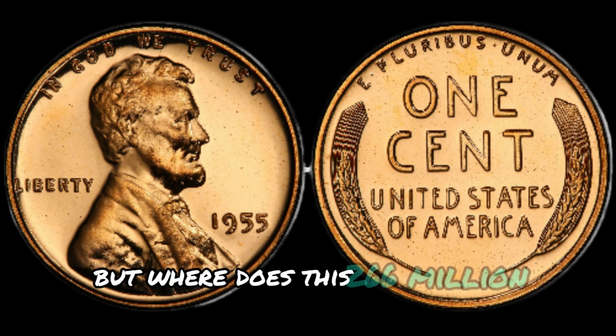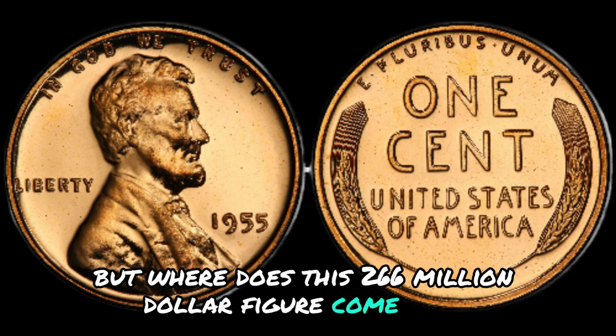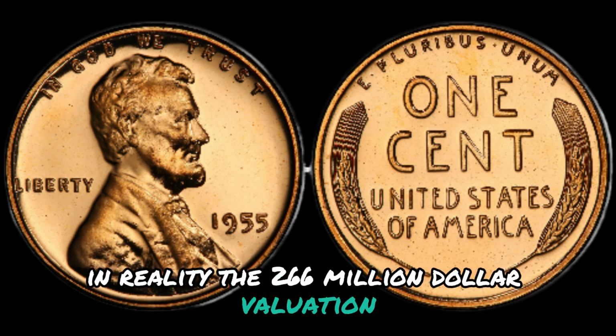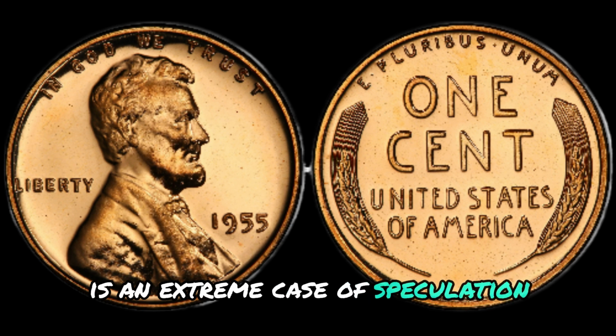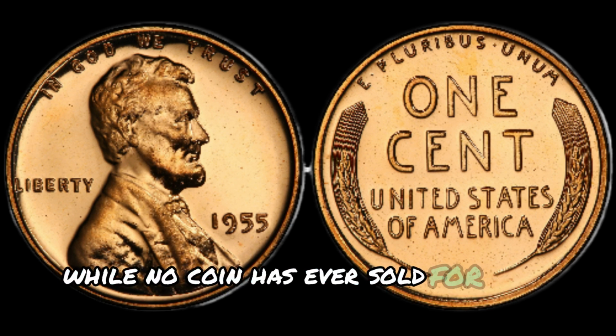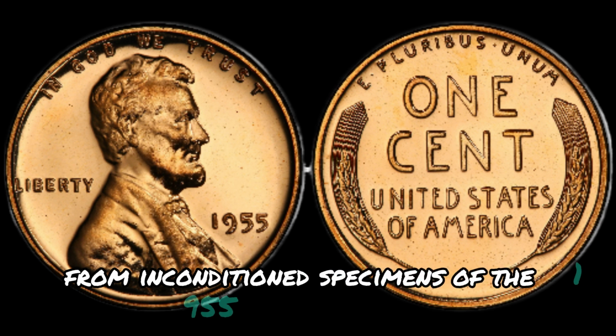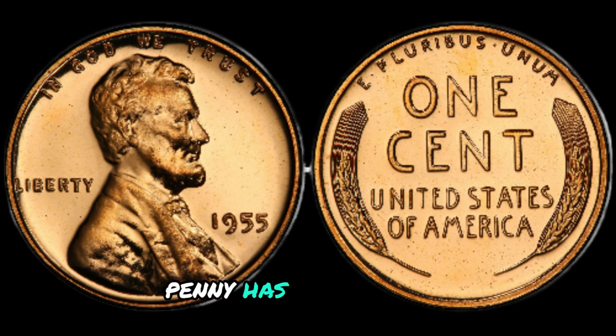But why is this coin so rare? Well, out of the hundreds of millions of pennies minted in 1955, only a small batch contained this fascinating error. Most of these error coins made it into circulation before the mint caught the mistake, and because pennies were such a common currency, many people didn't notice the unusual doubling.